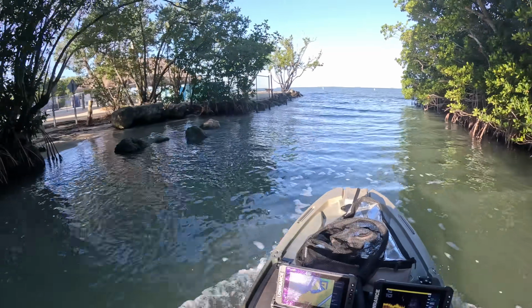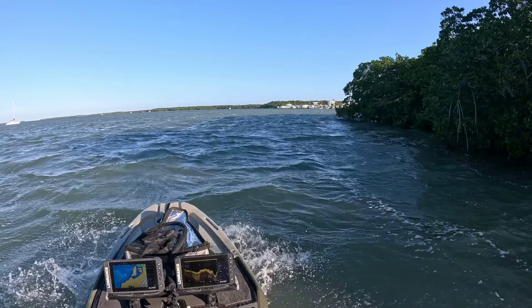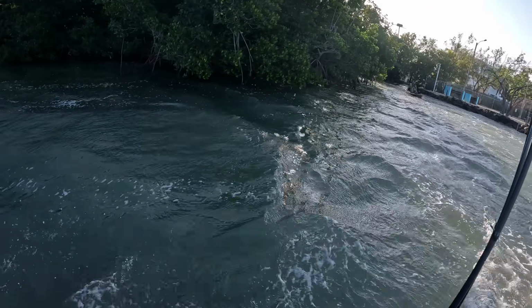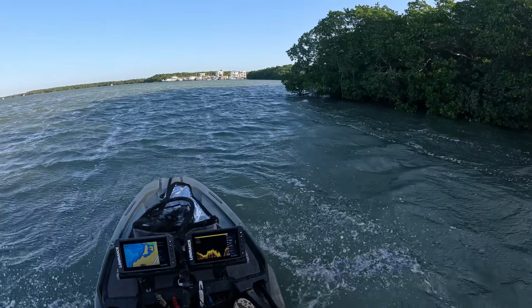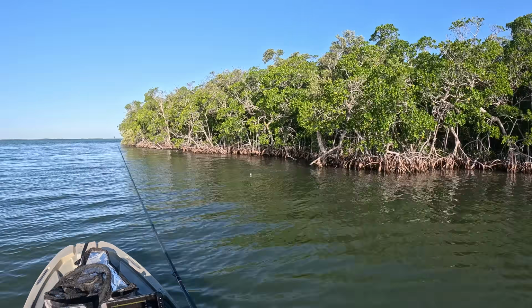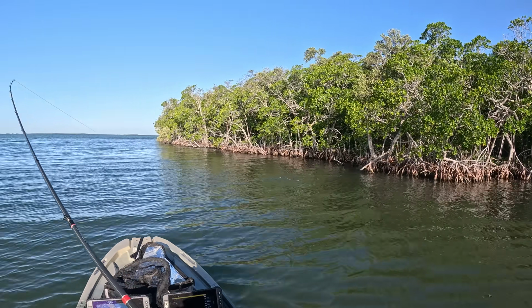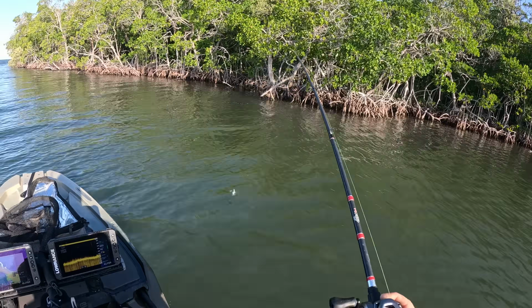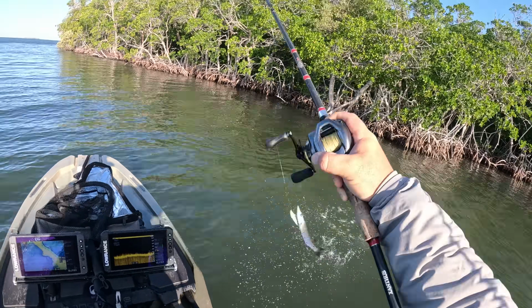Here we go, boys, open water. That's a cuda. Get off. Let go.